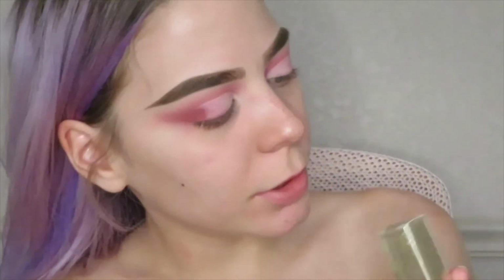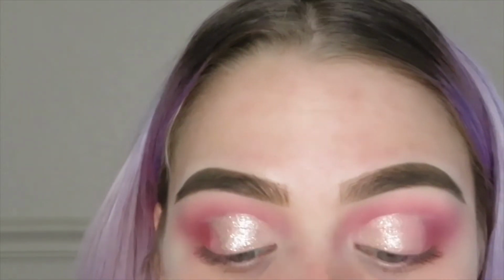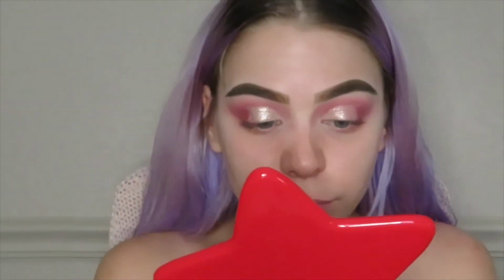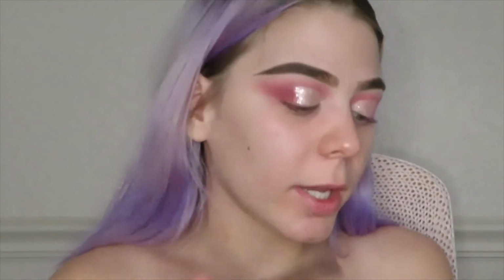Now that we have our cut crease, we are going to move on to the next new product, which is this Stila glitter, in the shade Kitten Karma. This is the shade. Okay, now that we have that on, we are gonna go back with the one brush and go back in with the shade Bliss and pack that right there on the outer corner just to blend that in, the shimmer shade.